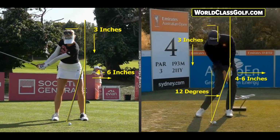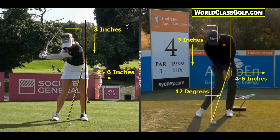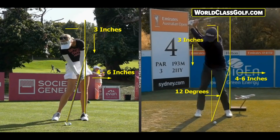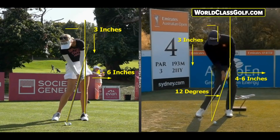We see Nelly moving down. We see players moving down in the backswing and then staying there. She moves down and then moves down again, and then gets into that impact position where we see the shaft lean of 14 degrees, and we see Adam as well. We'll see him moving down and then moving down again, and we can see some of the moves, some of the positions here, stuff that we're showing on worldclassgolf.com.